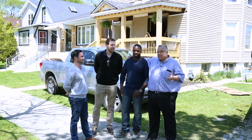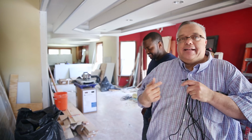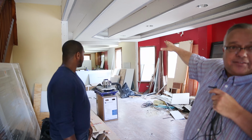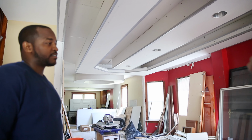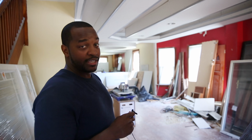Let's go inside. Let's see what we got. Come on, guys. Wow. Now, if you want to get an idea of what's going on, take a look at these ceilings. Take a look at these tray ceilings. This is like something you see in a museum. It's absolutely gorgeous. I'm going to have Omari grab the mic and walk through and tell you about all the cool things you should be doing to this house.